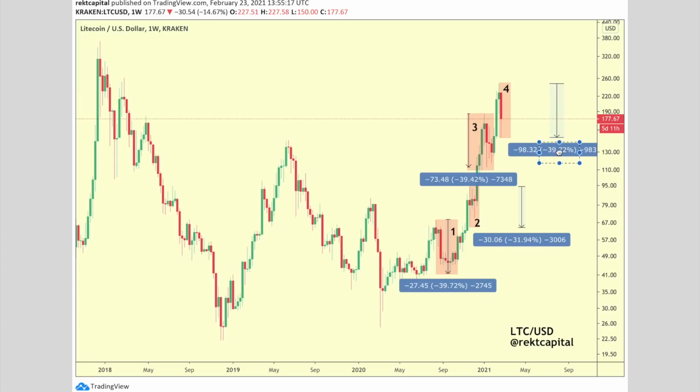And isn't it crazy that not only is this current retrace 39%, just like retrace number 3, retrace number 1, but isn't it crazy that this current retrace is minus 39.72%, just like minus 39.72% in the first bull market correction? Isn't that crazy? It's kind of mind-blowing to see these sort of recurring things occur. But wow, doesn't it give you perspective, a fresh look in understanding what's going on, not only with Litecoin, which is still lagging behind Ethereum.